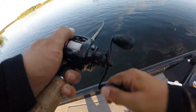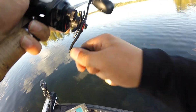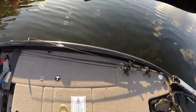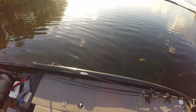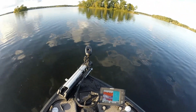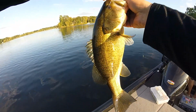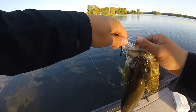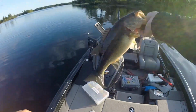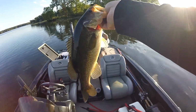There we go. Good one. Oh yeah, it's a pretty good bass. Just trying to stay down. There we go. There we go. Another good one. Finally, I thought I seen something going on out here, and there we go. It's another good fish. Not too bad. Good one. Take it.